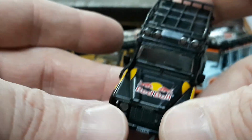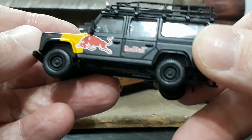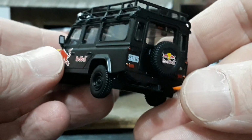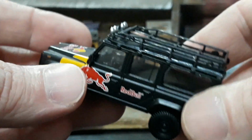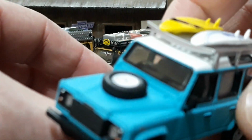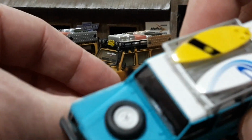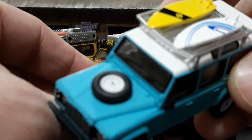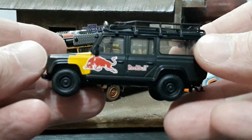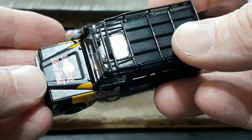A very cool Red Bull livery, but in a matte black finish. I would have assumed it would have been more of a matte navy blue. But anyways, still a very nice vehicle. Once again, a left-hand drive. Now, the one with the surfboards, I think you could get in both left and right. I guess I opted for the right, it looks like. So anyways, usually I opt for the left-hand drive, but I didn't on that one. So, this is your Red Bull.